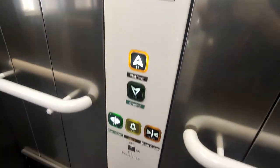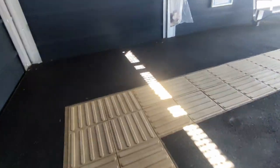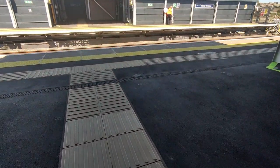Doors opening. Lift going up. Doors closing. Are there any lift fanatics? I don't know if there are any. Oh, no, no. Lovely shiny new lift. I haven't taken off the peel yet. Platform level. Weird rattling. Doors opening. Platform. And there's stairs. Platform 1 for the 1207. Perfect timing.